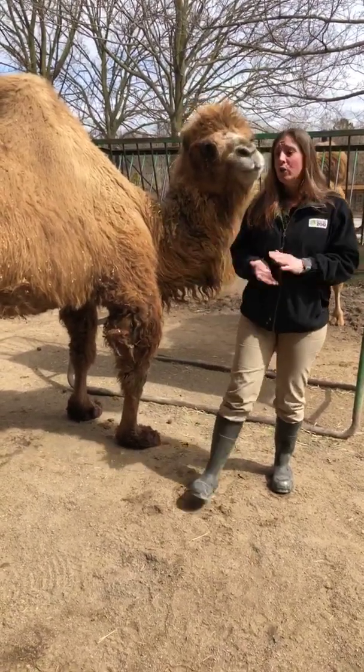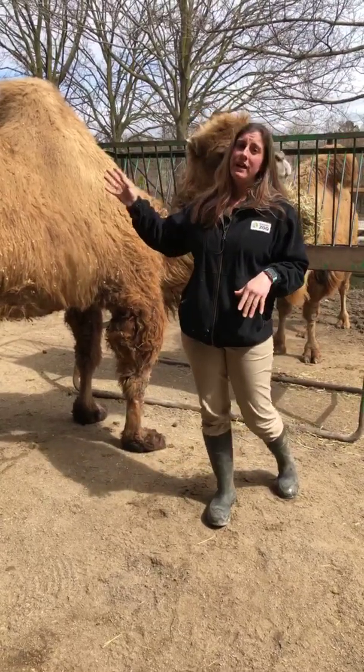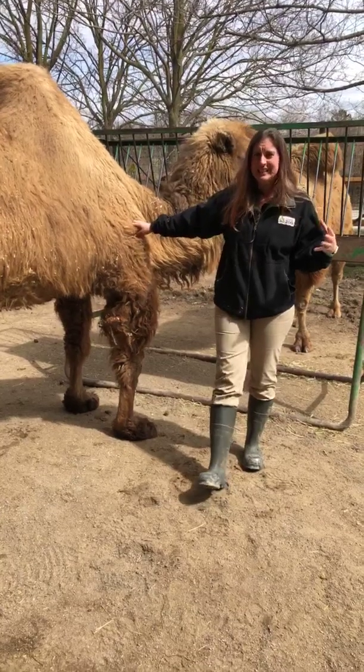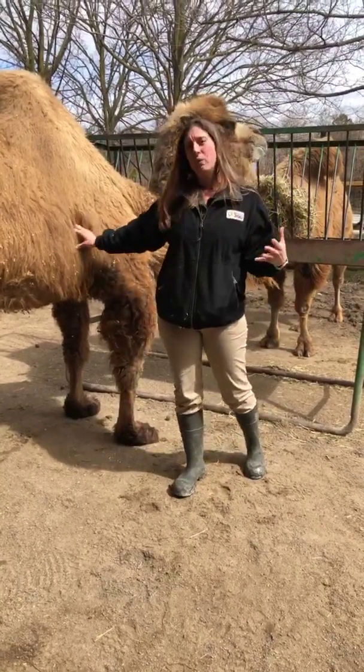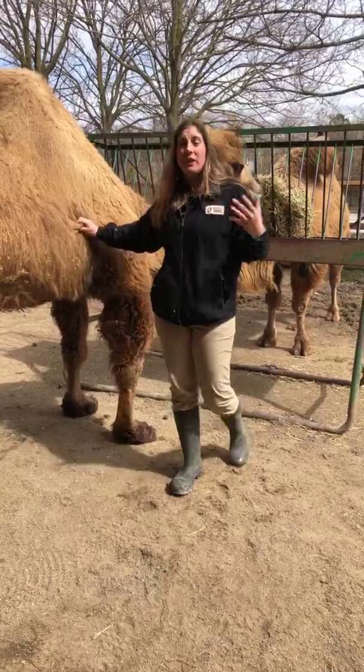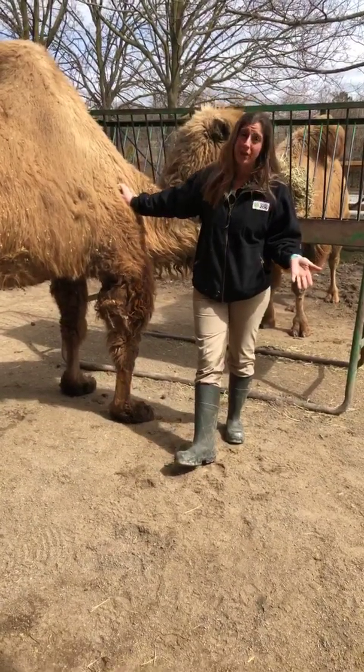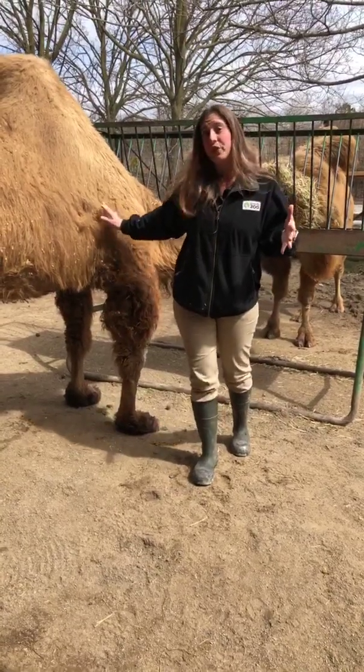Right now, Zip is off on his own because he is in what's called rut. So rut is sort of a breeding season. It's when the males kind of only have one thing on their brain. Now with camels, they do have a 13-month gestation period. So that means they're pregnant for 13 months.